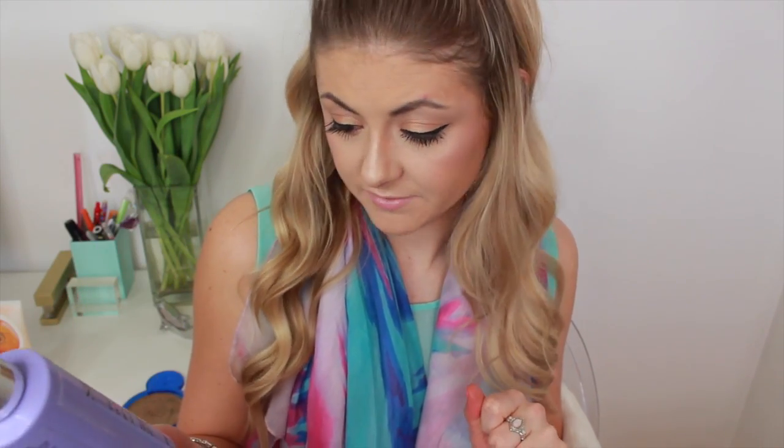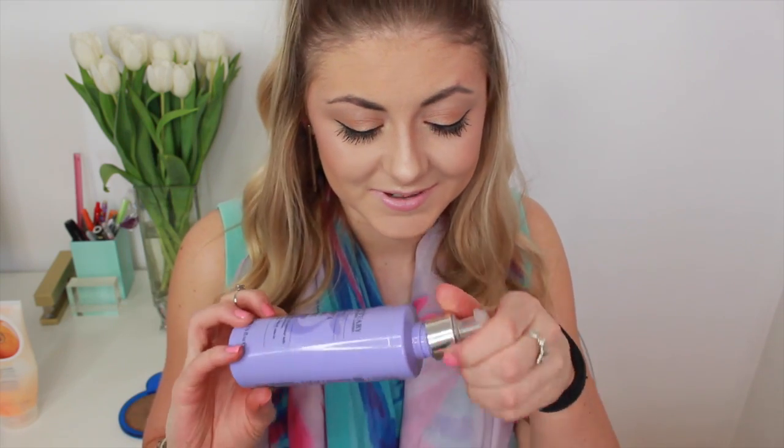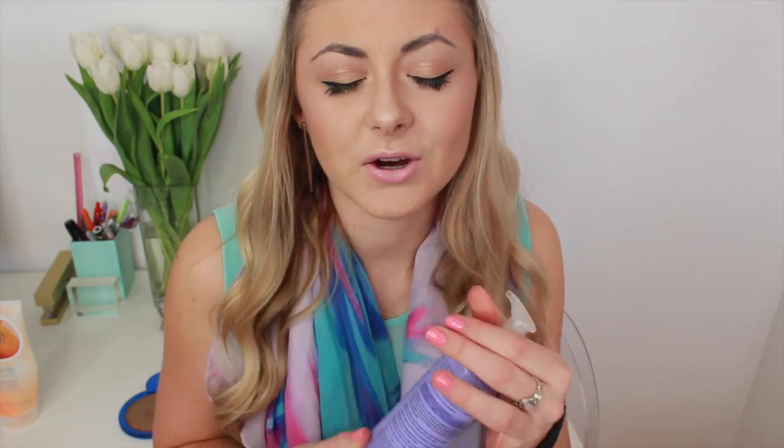The next thing I've got is from Sanctuary, the Sanctuary Spa from Covent Garden, and this is their Active Reverse Body range. This is the Tight and Tone Body Serum. This, again, smells so good. It's like a lemon sorbet kind of scent.